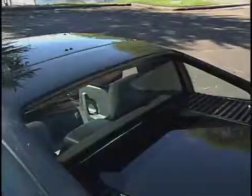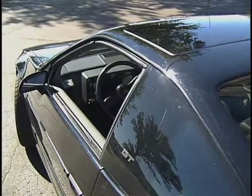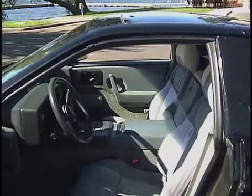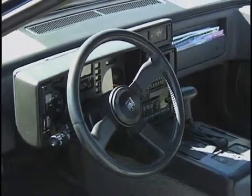Now, the car I have today is an '88. It's got 60-some thousand actual miles on it. The car started out belonging to a family in Fargo that had the aviation service, and I acquired it from them maybe about 12 years ago. The car is an all-original car.